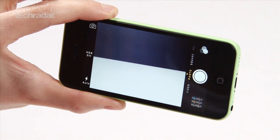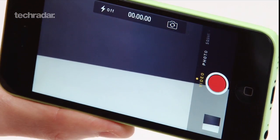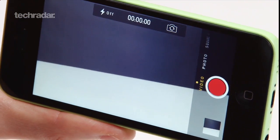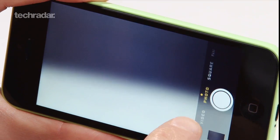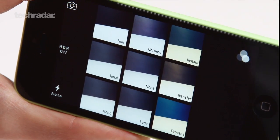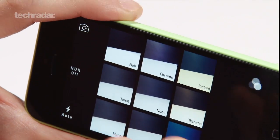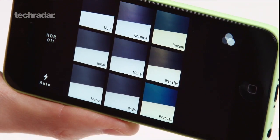The iPhone 5S also got slow-mo mode. Unfortunately, the iPhone 5C hasn't been shown the same amount of love in the camera department. The iOS 7 camera app does bring some nice new features, so you've got a couple of new modes. Square mode is new. You've also got some nice live filters so you can see how they look before you take the photo.